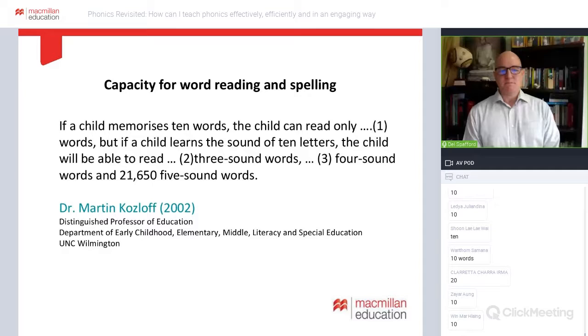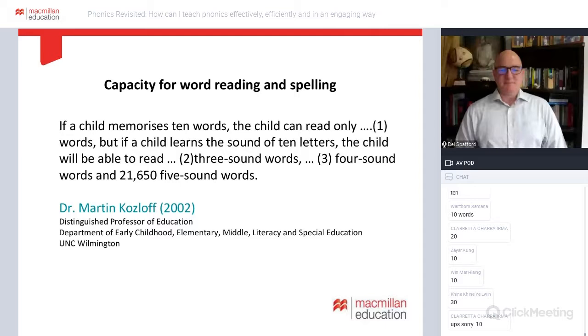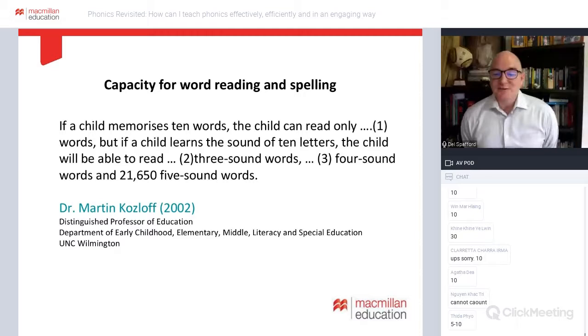All right. That's a good guess. Let's see if you are right. Sorry, 10. Okay. Correcting the last one. How many four sounding words? 5 to 10. I think you're not being too generous there.